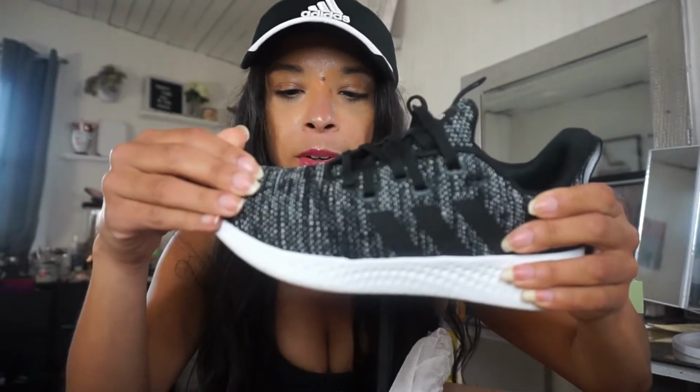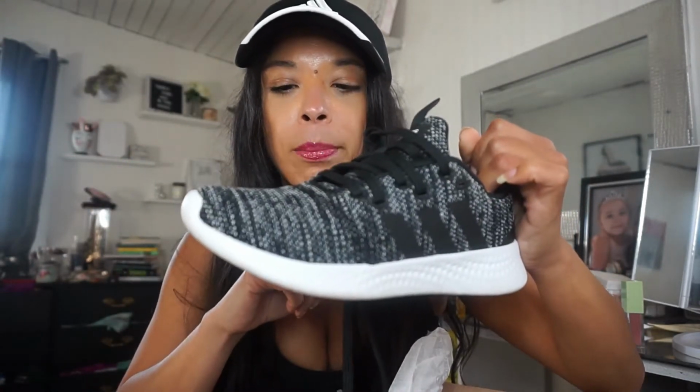So they're just really nice, very cushiony. That's what I do like about Adidas sneakers. It is a little bit firm inside, but around it is cushiony. And I just love how it's black, white, and gray. I love me a good neutral sneaker. They are really comfortable too. By the end of it though, I did find this part was really pressuring my feet.